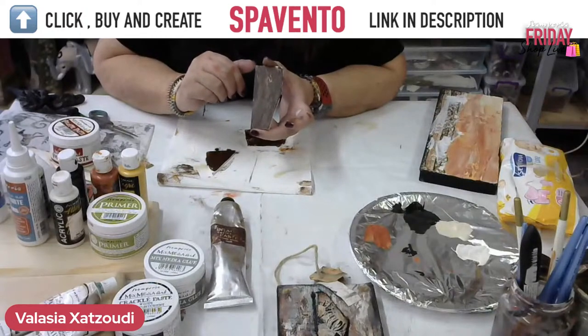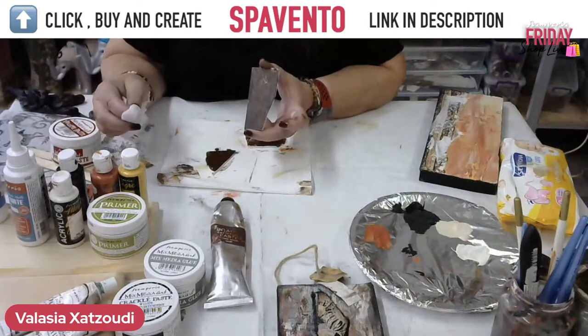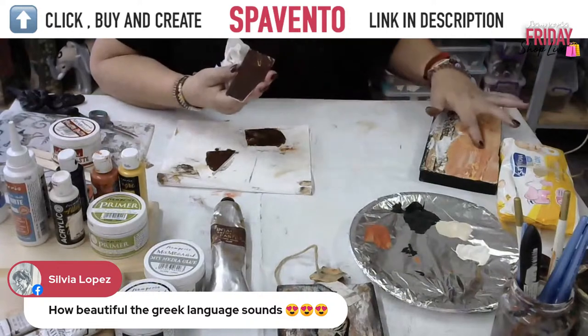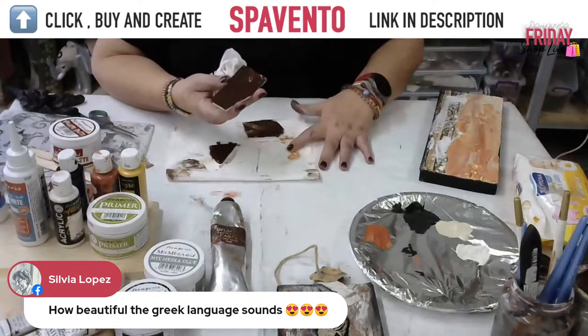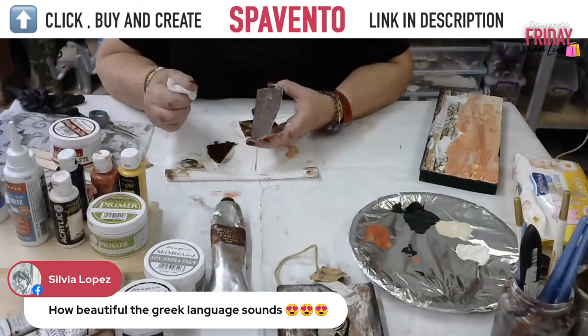So, Valasia just explained what we applied. We applied the primer, the paste, and now another layer of paste, which is the vintage. Below the paste that she just used, we used the colors from Allegro.